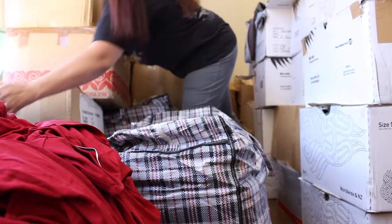I had no idea how much of just corporate uniforms were in the landfill. Are you looking at them quite differently? Yeah, because I look around the room and we see, this is just a small part of what we've got, and if it wasn't here, it would be in the landfill.